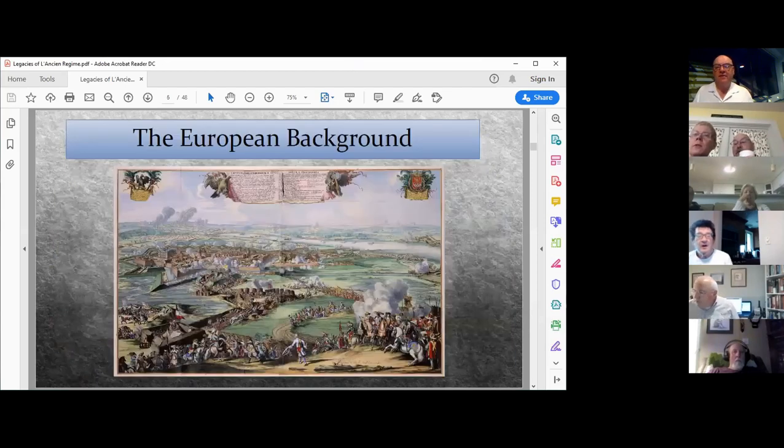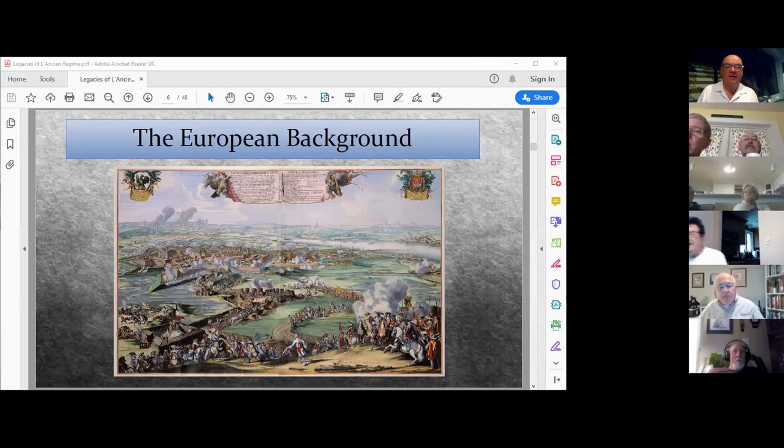So let's start with the European background. The art and science of military engineering. This is a really interesting painting of a siege. It's the siege of Philippsburg during one of Louis XIV's wars. This specifically occurred in 1676. And if you look at this image, you can see off in the background is the fortified town or the fortress of Philippsburg. It was on the east bank of the Rhine River.